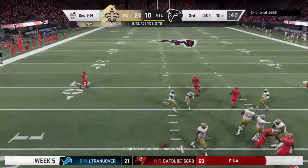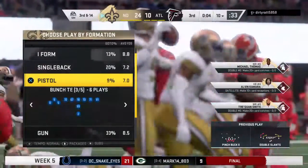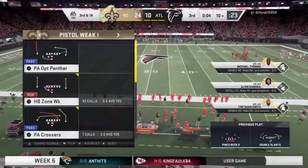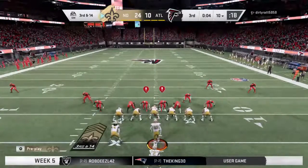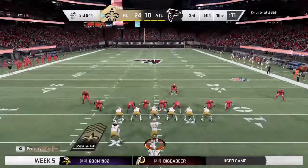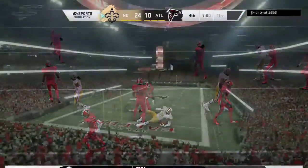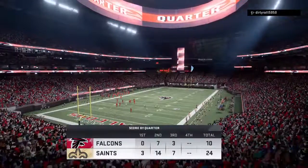Here's Robinson looking to throw on second down. The target that time, Michael Thomas, and it's third down. Trying to get one more in here before the quarter breaks. On third down, Beckwith. And he'll go down, and that will do it for the third quarter of action. Back now in Atlanta, as it looks like we are just about set and ready to begin with the fourth.